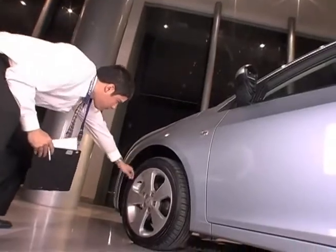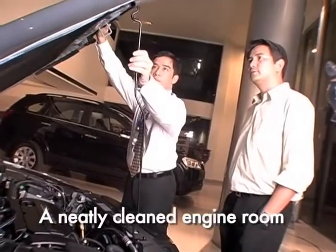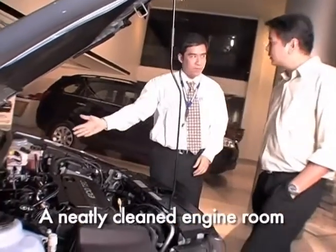From the external appearance to under the hood, the Chevy sales consultant will orient the customer about his brand new Chevrolet features.